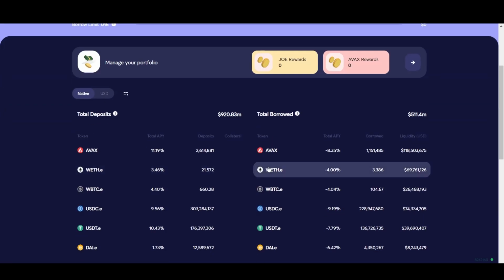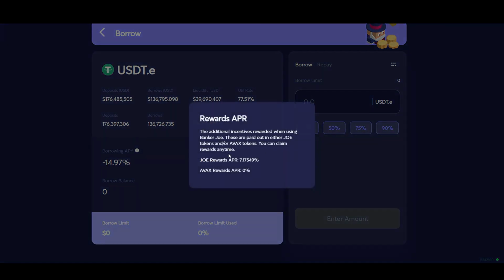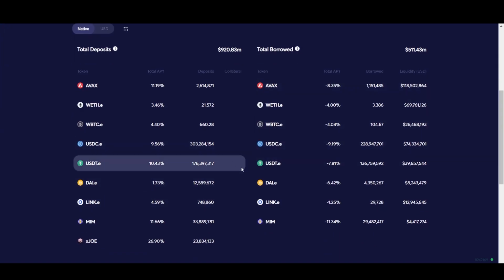And the way it's broken down over here, you're going to pay 15% of USDT and you're going to get rewarded here on Joe rewards. So that's how that works out. So you have to spend some time here and based on your strategy, give this a try.